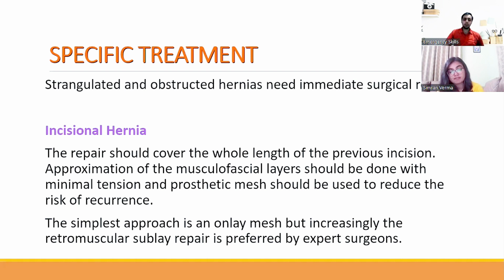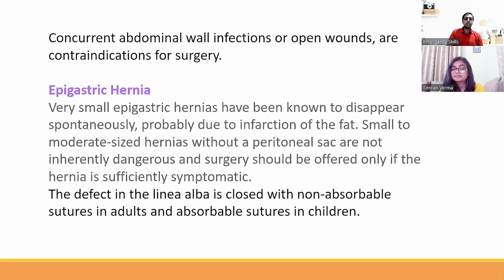In case of retromuscular sublay repair, we'll put the mesh below the rectus abdominis muscle, which is very convenient for the patient as there are much fewer post-op complications. But generally, what we do is only mesh repair, because not everyone is an expert in everything. Again, if there is an open wound or infection, it is a contraindication for surgery, so we don't do it, because the infection will go inside the abdomen, which can cause peritonitis. It's again an emergency, so we don't do it.